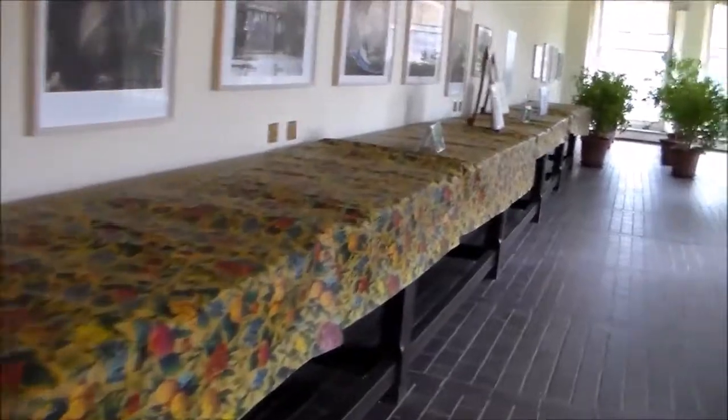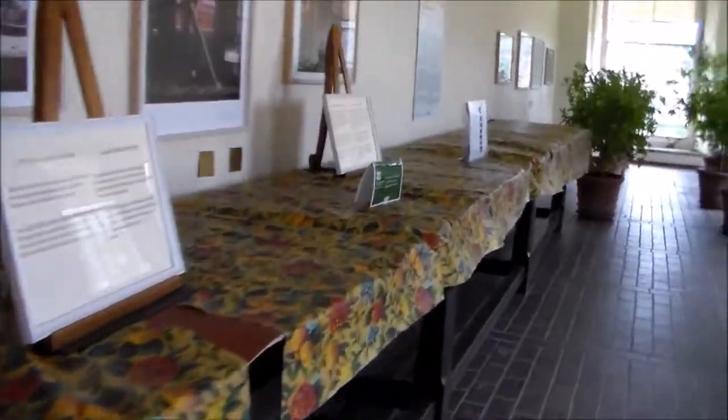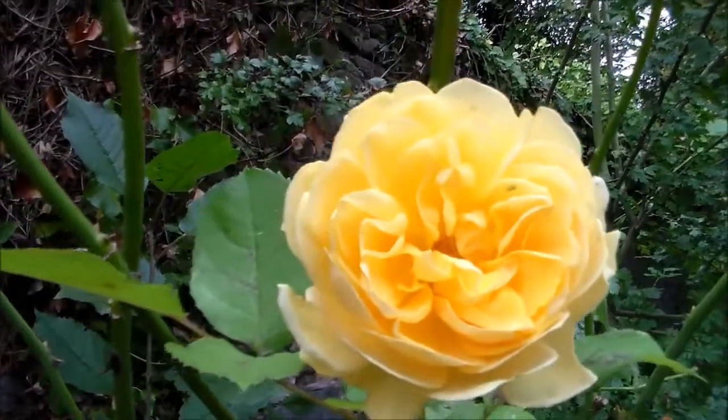This is the longest oak table in the UK at 42 feet, whatever that is. 42 feet in meters, anybody know? So apparently Tredegar House is in restoration, currently costing around £1.3 million, and as a result this is the best view we've got of the place.